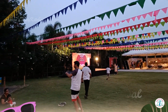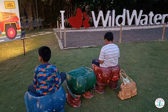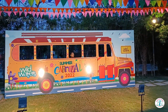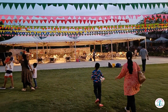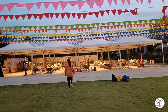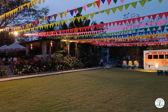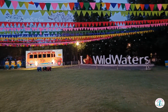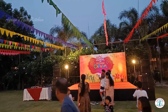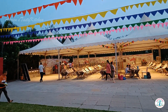There was a summer carnival going on when we visited. It had a DJ and food court. We had snacks and refreshment drinks here. Don't miss the DJ steps by kids coming next.